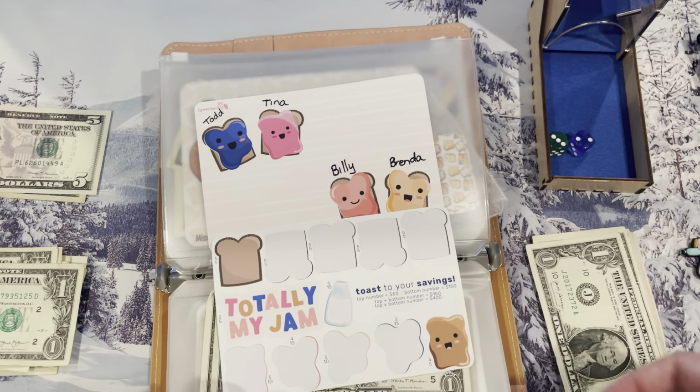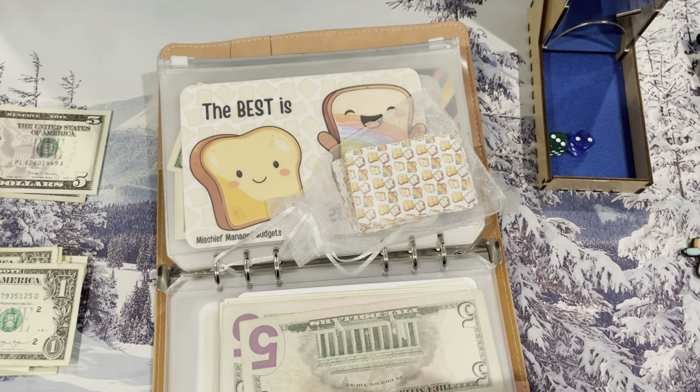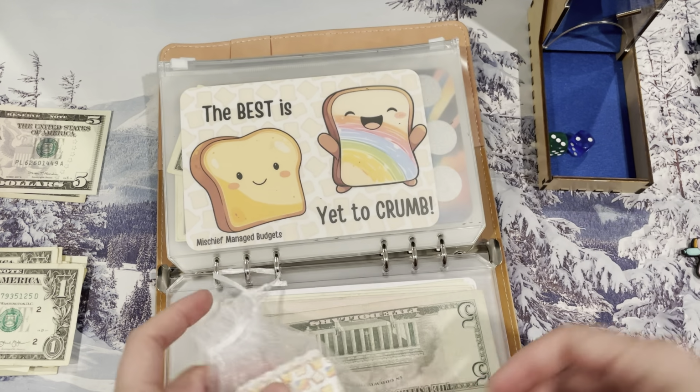Okay, my total so far is 5, 10, 15, 20, 21, 22, 23, 24, 25, 26, 27, 28, 29, 30, 31, 32, 33. So $33 is saved. I am doing it with the lower numbers, so the total is going to be $50 when it's done. Have fun, Billy and Brenda. I hope you guys enjoy getting to know each other as fully dressed toasts. You are already classier than Tina.